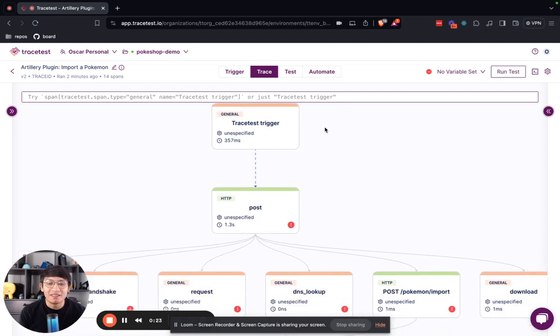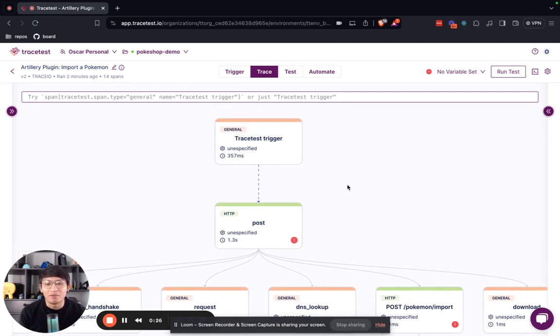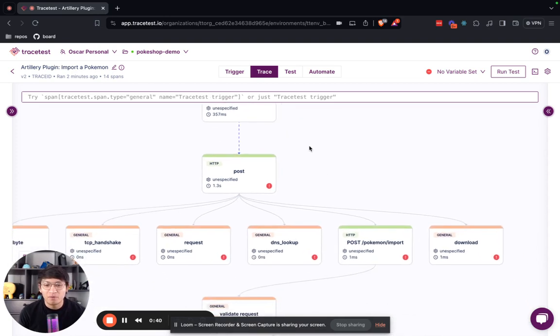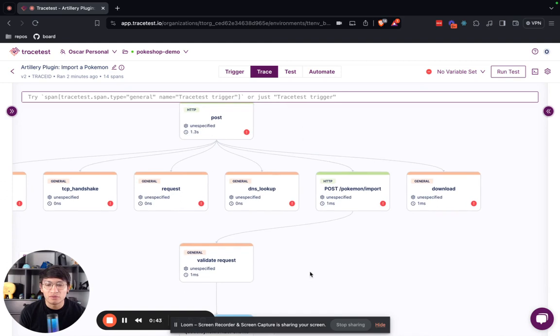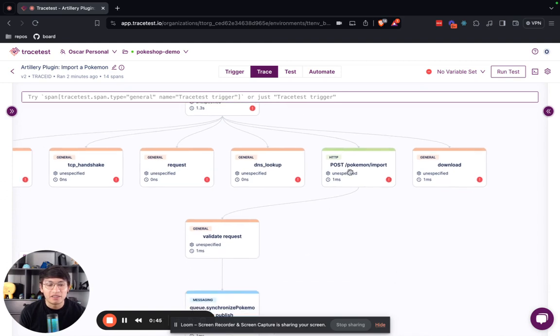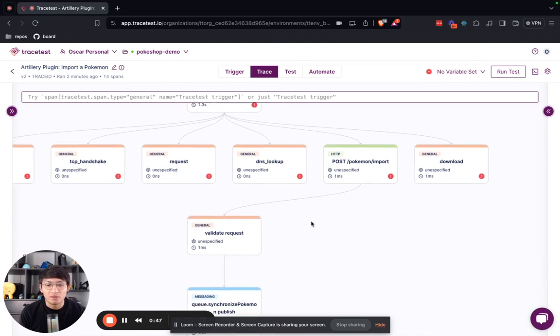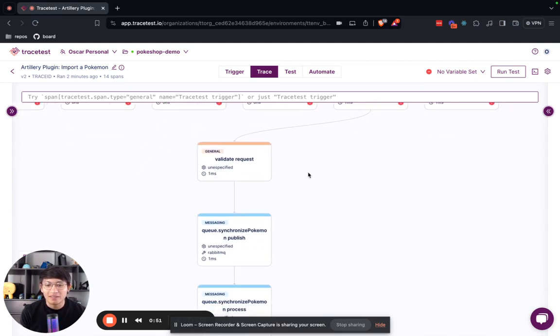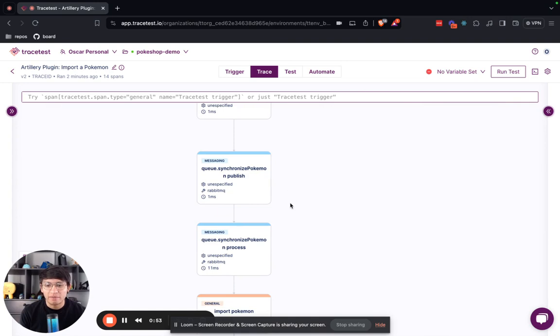As you might have seen in the previous examples, we're going to be using our always reliable Pokeshop Demo, which is a fully instrumented Node.js service. It's fully distributed, and in this case, we're going to be looking at the Pokemon import process. The import Pokemon process is a two-step process, which includes an initial request to the post Pokemon import API, and then it validates the request to then put a message into RabbitMQ.